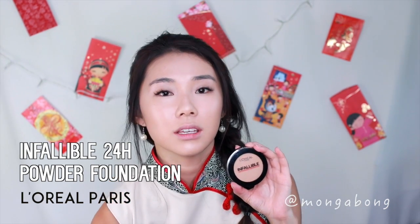So for all you full coverage lovers out there, you can now go in with the L'Oreal Infallible 24 Hours Powder Foundation. So that is the powder version of this. This is the liquid foundation and this is the powder foundation. One layer and you're good to go. Your makeup is gonna last all day.